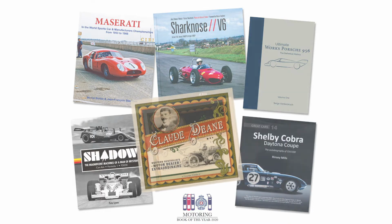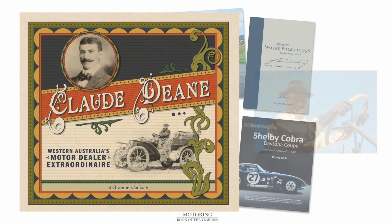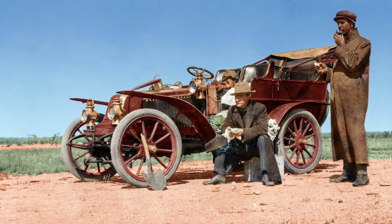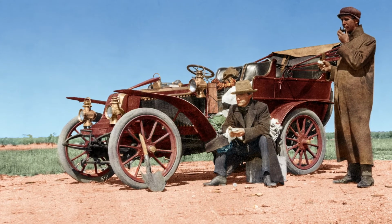The 5th nominee is Claude Dean, Western Australia's Motor Dealer Extraordinaire by Graham Cox and published by Motoring Past at a price of $65 or £55. Claude Williams Dean was an idiosyncratic son of the motoring age. In only a handful of years he became Western Australia's biggest car importer. Then he lost it all and started again.